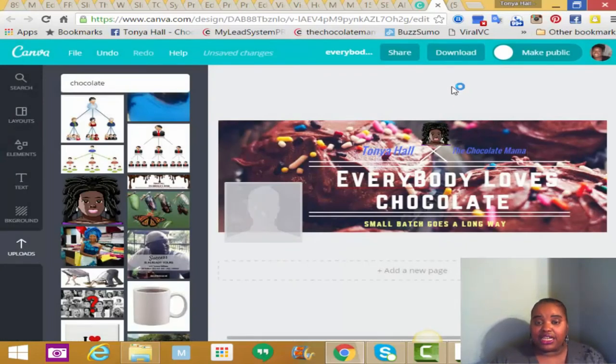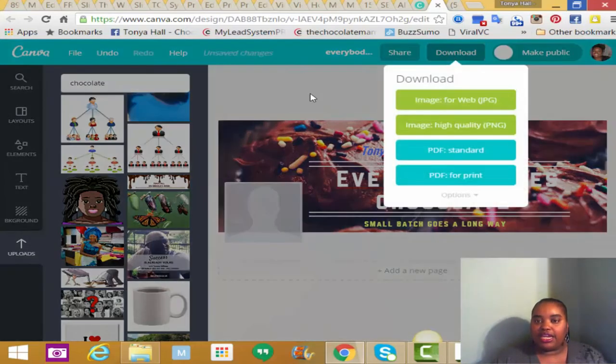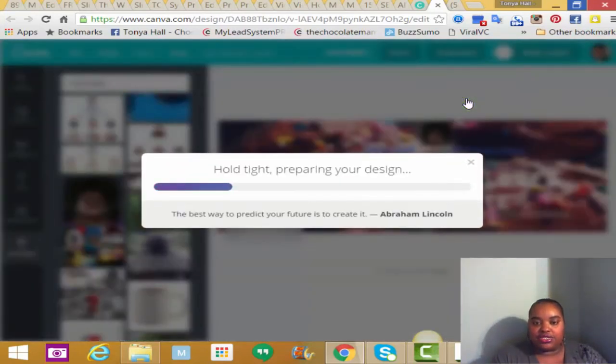And then finally, just so that we can have it, you just click download. And then it gives you three options with download. Do you want to download it as a PDF, PDF print file? I usually just stick with a JPEG, JPG file. And it's real easy. You just click that and it starts to do its thing for you. And then it's just going to download and go into your downloadable files.